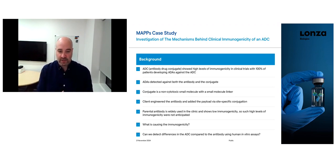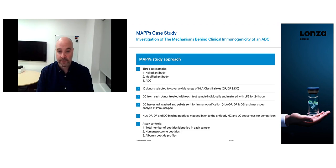But basically, this was taking an antibody that's not immunogenic in the clinic. It's widely used in the clinic as both a naked antibody and as an ADC. Generally has very low immunogenicity. So why did we see so much immunogenicity here, which really wasn't expected? So we became involved to then try and see what assays we can use to try and understand what's driving this increase in immunogenicity compared to the naked antibody.